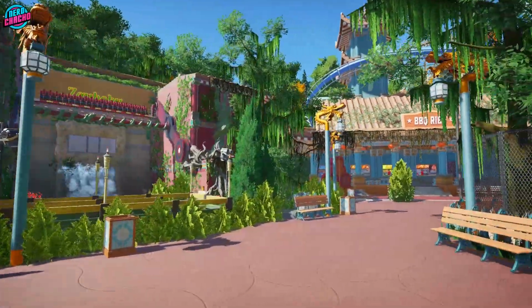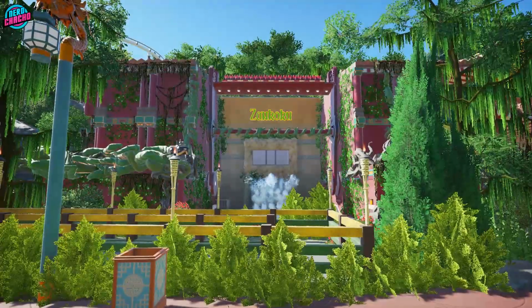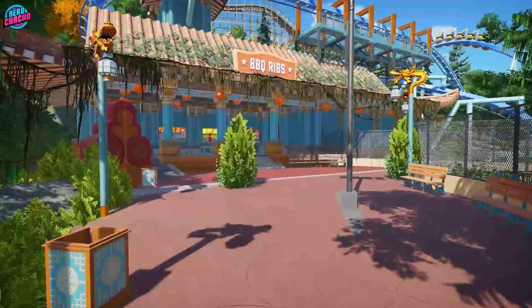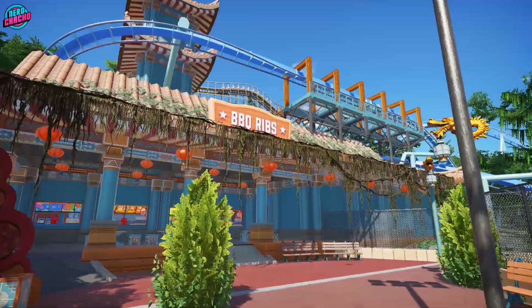Then, of course, we have ourselves a flat ride. So we've got the top spin. Very Talokan style here. Loving it. Loving it. And then, of course, we've got barbecue ribs sitting in this area where you've just got the invert sitting pretty in the background.